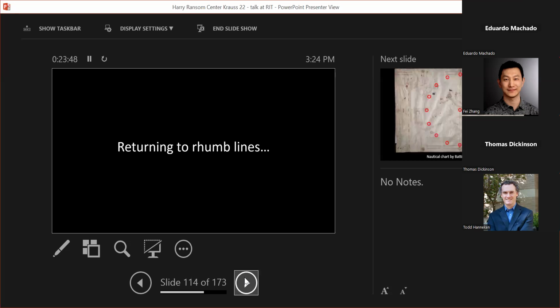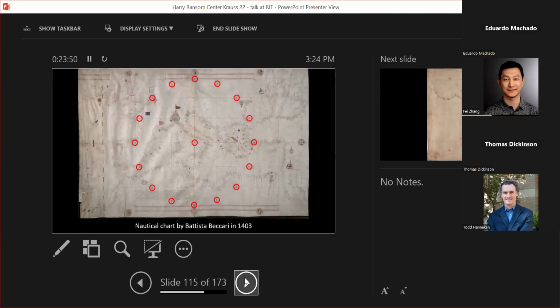Returning to the rhumb lines. So again, just to go back to a typical nautical chart with a typical set of rhumb lines. This is the same chart we saw earlier by Battista Beccari. And I want to point out that all of the rhumb lines are drawn with the same emphasis. That is to say, there are no lines that are particularly emphasized. They're all drawn with the same force, we might say.